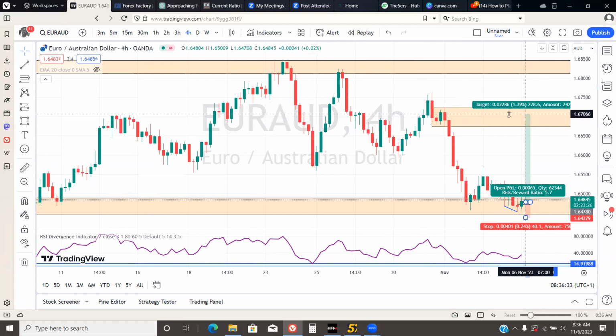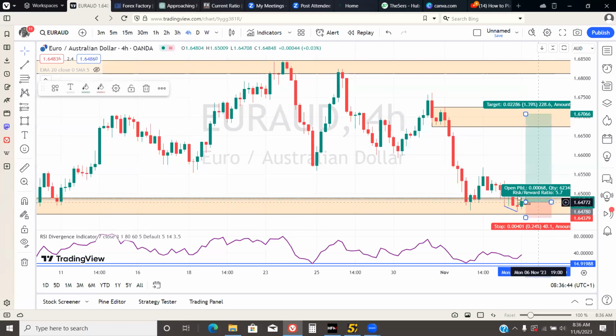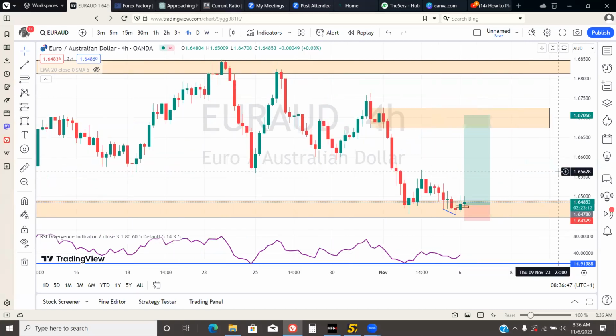Then my TP2 should be at the price of 1.6700. That is my TP2. So look for buy opportunity on Euro AUD, then expect the market to come to 1.6700. That is my take for Euro AUD this beautiful morning, according to Nigerian time, 8:37 a.m.